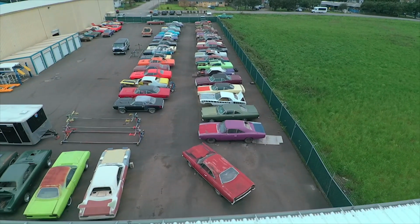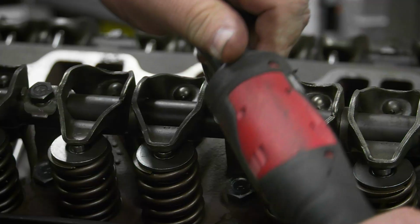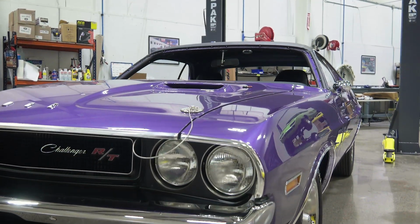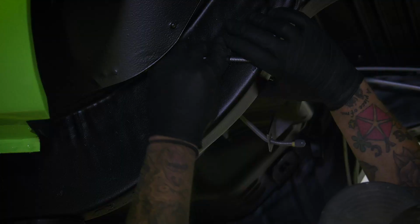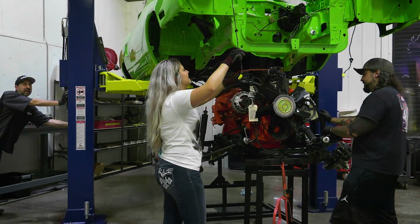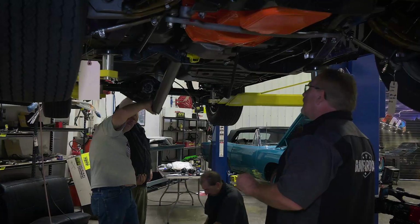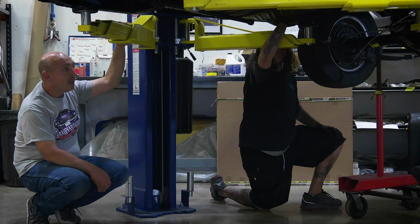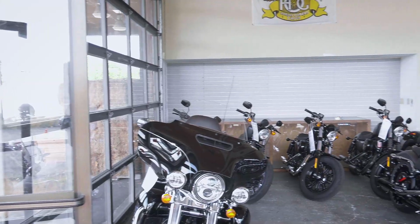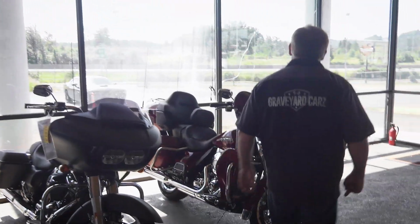Last time, Mark polished off the reconstruction of the 444 barrel for the 1970 Plum Crazy Challenger. On this episode, the Ghouls begin the drivetrain assembly for a 1970 Limelight Tribute Superbird and the 1970 Plum Crazy Challenger, while Mark inspects a new location for a Mopar car dealership.